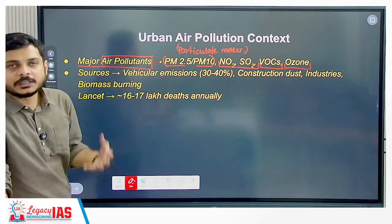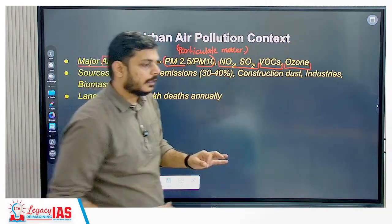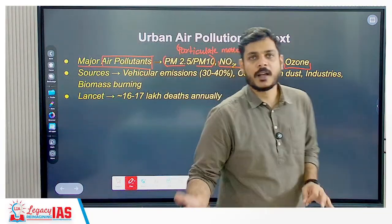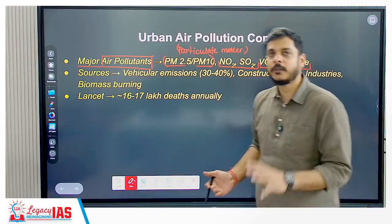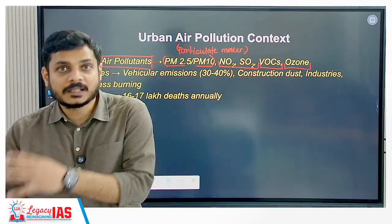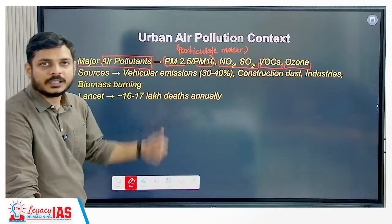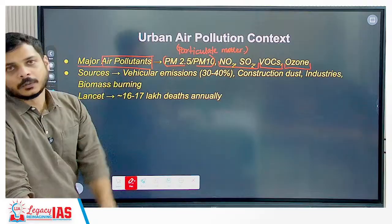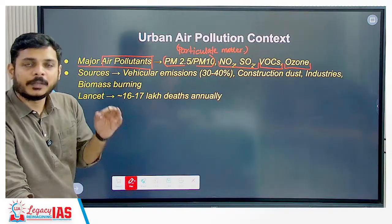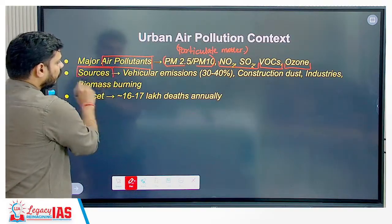What are the sources? When we talk about urban cities, the development is moving towards more urbanization. That means we are going for urbanized cities, 40% cities urbanized till 2030. Maybe that is the target for the development. So in these kinds of cities, how do we move forward with the sustainable development principle in mind? We have to understand what the sources are first.